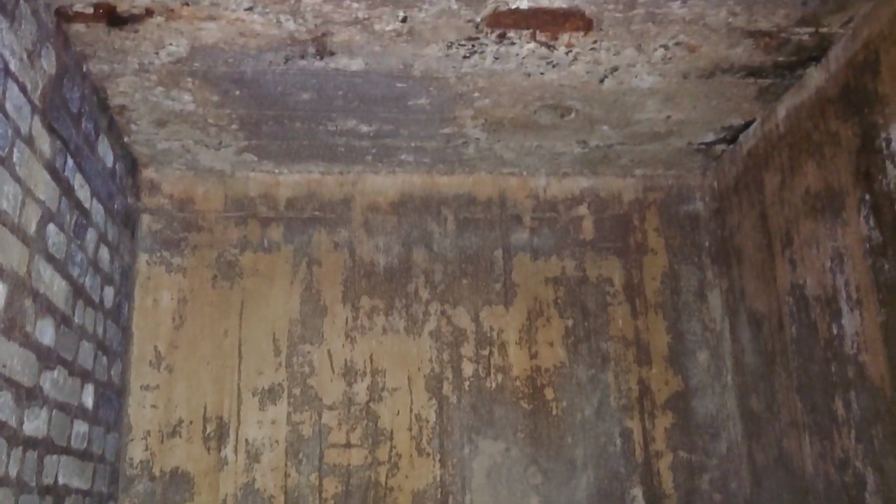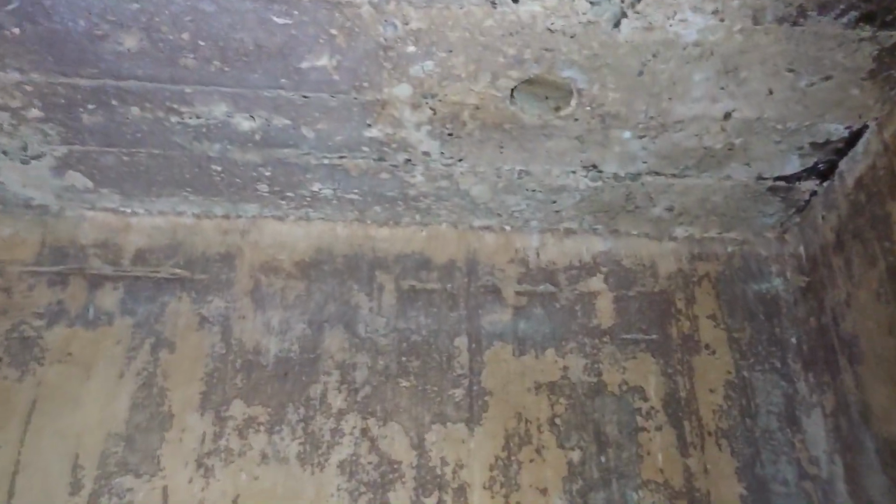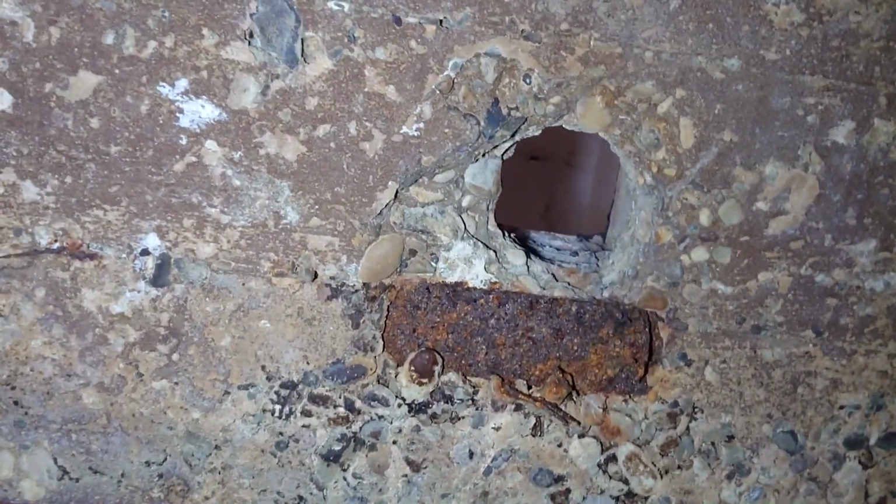And then we found this third room here, which was basically empty, but for two, well, let's call them vent holes. So I'm still not sure what happened here. I still believe that this might have been some kind of water storage room, but it could be a bunker. It could just be that this place was plundered at some time.